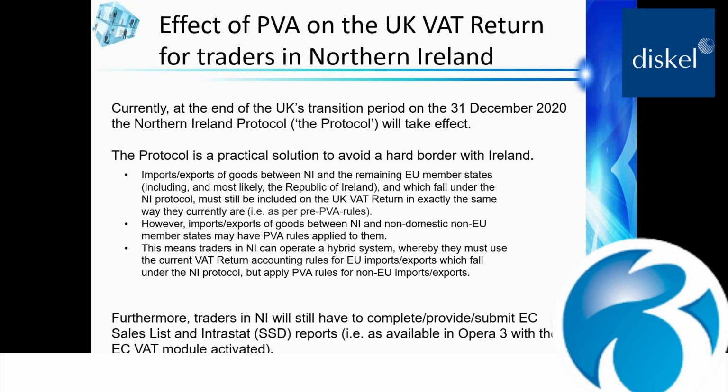Please note that goods moved between Northern Ireland and the rest of the UK will be accounted for on the VAT return just as they are now, domestic sales and purchases. Furthermore, traders in Northern Ireland will still have to complete, provide and submit EC sales list and Intrastat reports, and that is available in Opera 3 with the EC VAT module.